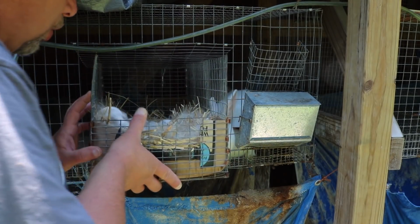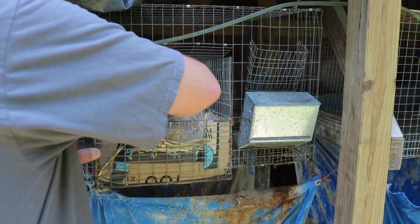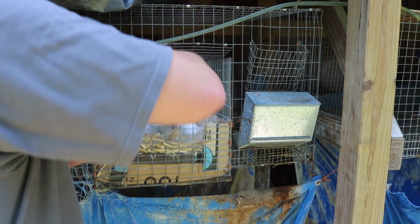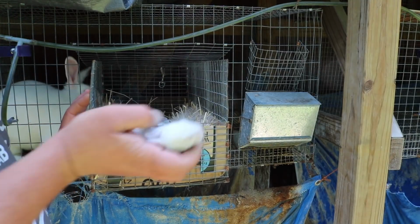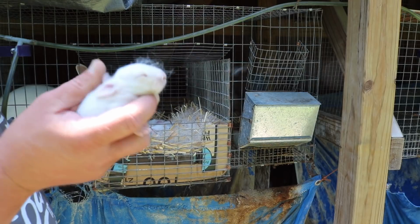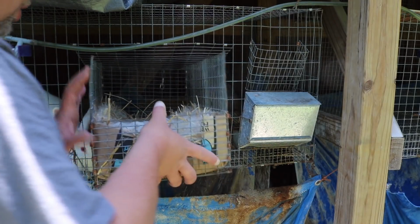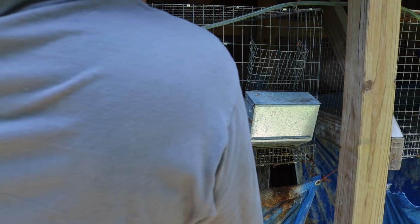So, and she's getting concerned with them anyway, so I need to get them back in there. But here, let's get one out and take a look. Oh, if I can catch one. Good grief, they're wiry right now. Here we go. Nice little cute baby bunny right there. Just about 6 days old. Doesn't even have their eyes open yet. They'll calm down a little bit once they get their eyes open.